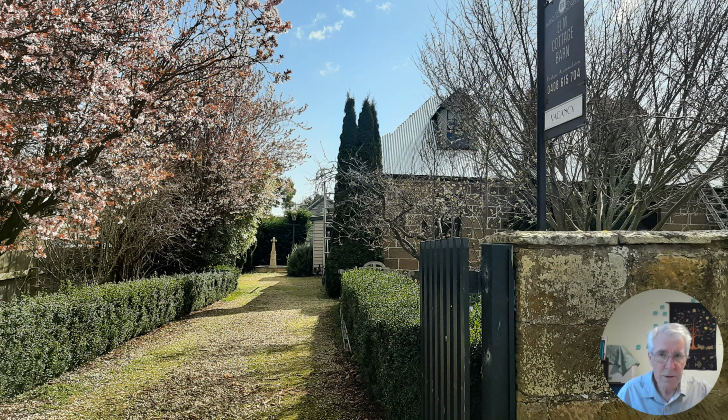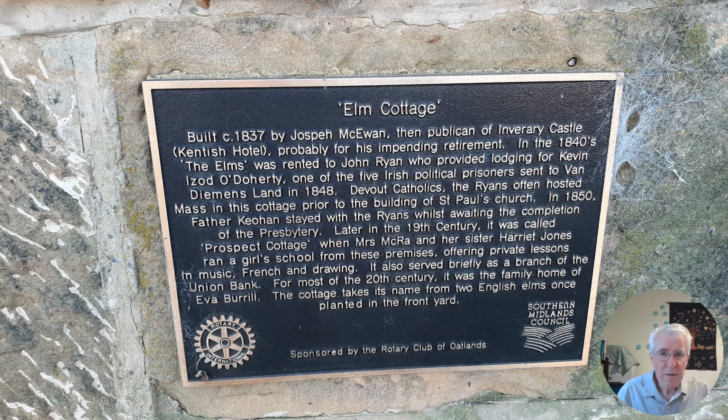Mass was held in this house during 1850 because the Catholic Church was then under construction. Kevin and Sarah, both Irish, probably met at Mass. Note the shiny roof of the house. It was installed just the day before. There's a plaque out the front of Elm Cottage that tells you the history of the house.